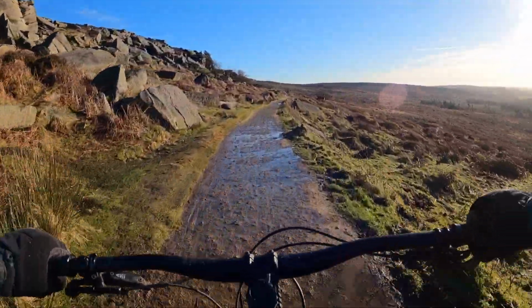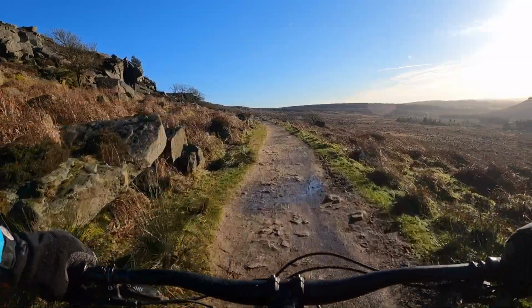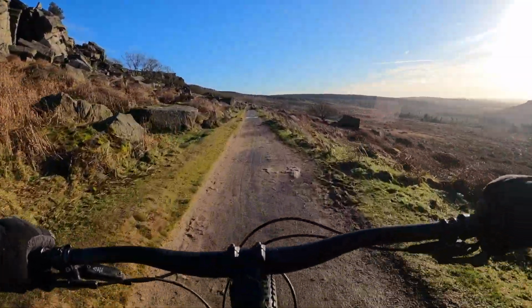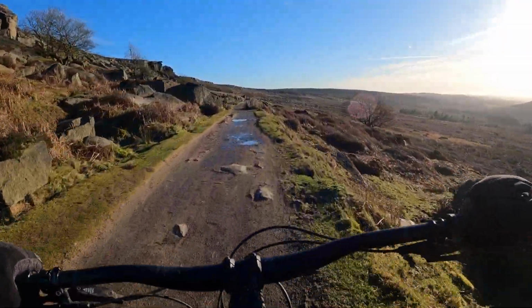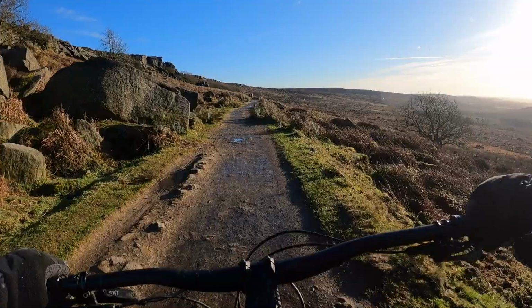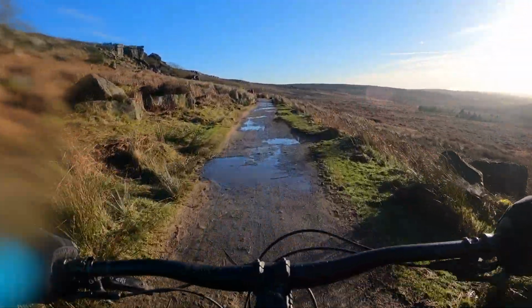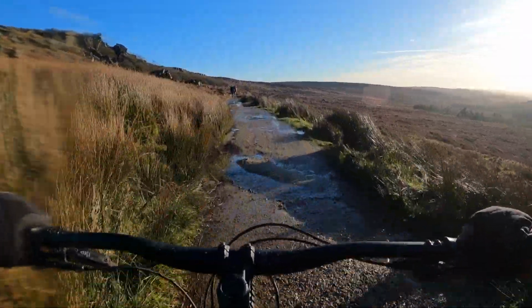So one of the first things to notice is that Green Drive is no longer green. A few years ago, Eastern Moors Council worked hard to make it more accessible, for wheelchair bound people and the like, so it's now got more of a sandy base and it's a lot smoother, perfect for beginners.